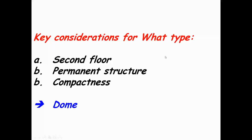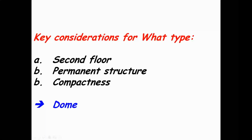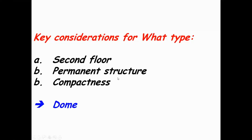In my case, the key considerations for what type were, I was basically restricted to the upper story or second floor. And then very importantly, it had to form part of a permanent structure, namely the house. So that had quite an important impact on the materials considered, because it's got to last for quite a long time. And then it is quite compact, particularly if you're going on to the second story. So in my case, the choice was to go for a dome. But you can also see, if I take you through the arguments, it is more or less an inescapable conclusion.